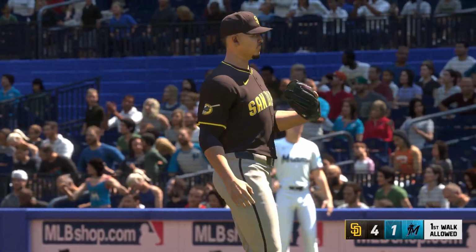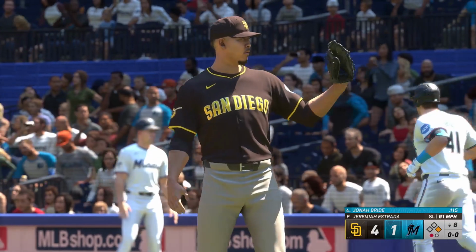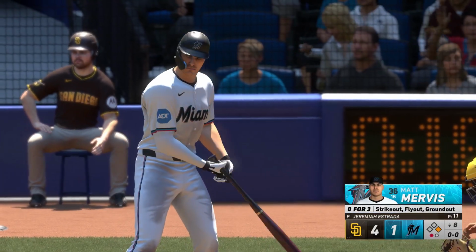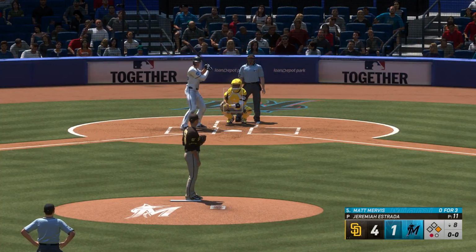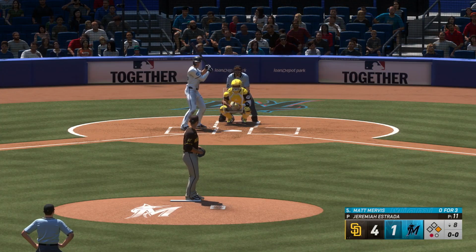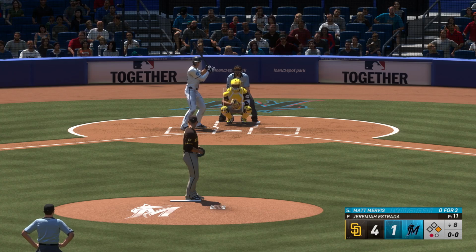Oh, you know this guy wants to swing it, but now he's showing some good patience in this at bat. It's the second time he's taken ball four. One gone, runner at first. And up next for Miami, first baseman Matt Mervis. 0 for 3. A fly out, a ground out, and a strikeout.